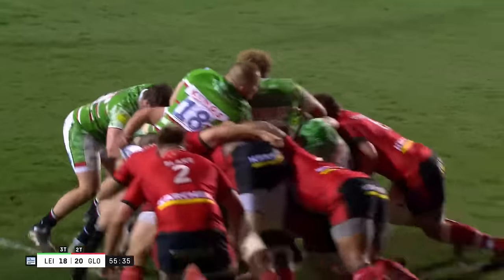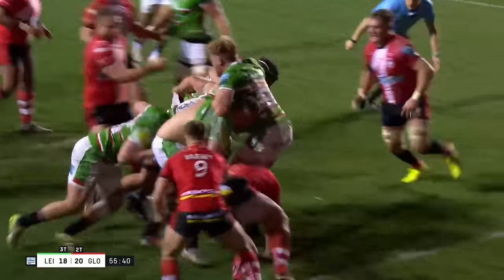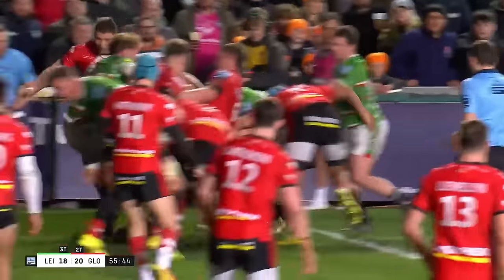So Hayes there, the front lifter. Watch as they set up. He pivots and takes about four Gloucester players with him. And as soon as he does that, they just follow his pivot there. And then Visa sees the line, just accelerates through.